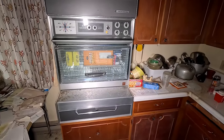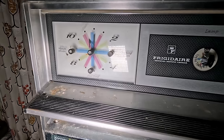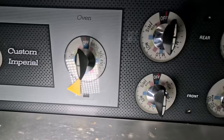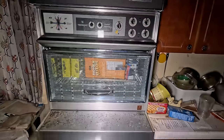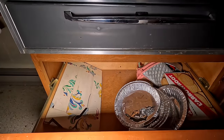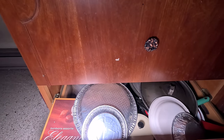Beautiful. Old school. Watch how the dials are all different colors on all of them too. That's awesome. I'll take a peek in one just to see. A little bit of cooking stuff. A whole lot of cooking stuff.